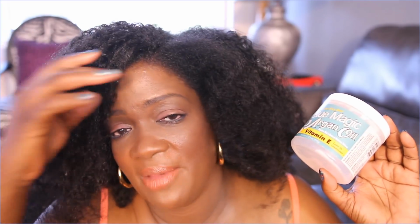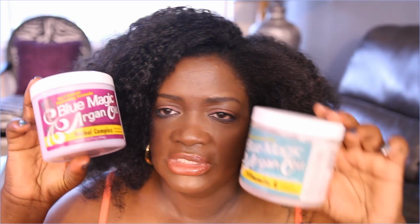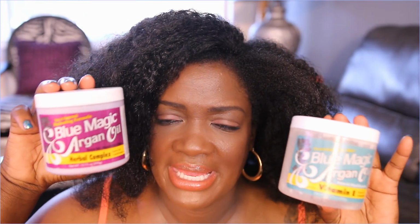So a couple of videos ago, I showed you a bald spot in my scalp because one of my leave-in conditioners dried my scalp out and made my scalp sort of dry. This is the leave-in conditioner I had used. This is the Blue Magic, the one with the vitamin E in it. And I looked at the ingredients on here versus my newest leave-in conditioner. So they have almost the same ingredients in both jars. So I was trying to figure out why is this one more hydrating than this one. And both of them have like protein in it and water and stuff.